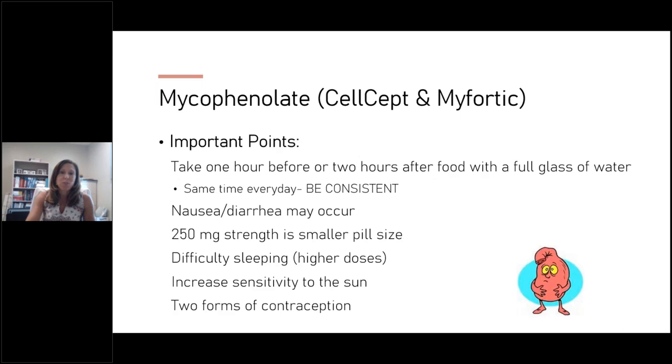Being consistent, I mentioned that, and then sensitivity to the sun. Sometimes I see that, but in general my scleroderma patients aren't usually sunbathing. But just be careful and pay attention if you are in the sun or going to be in the sun and you recently started the medication, make sure you're wearing your sunblock.